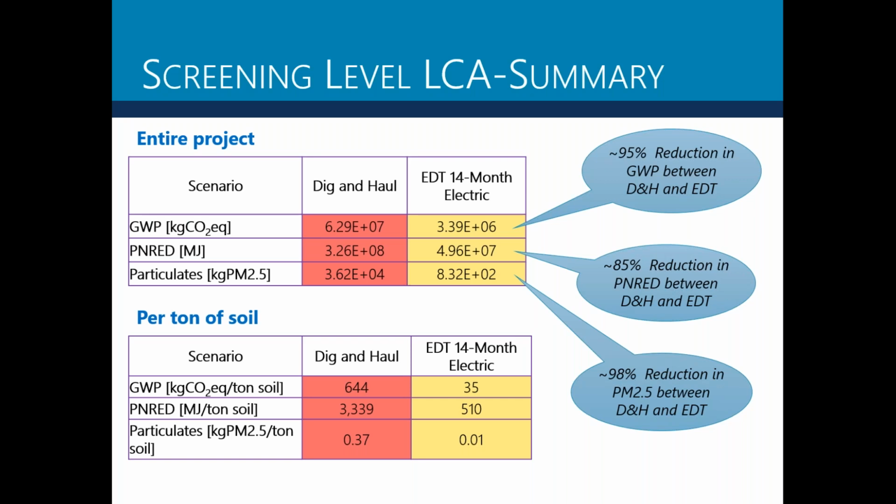Somebody asked the question of what's the name of the consulting firm. We're Reterro, R-E-T-E-R-R-O, and we're not consultants. We're contractors that own this proprietary technology.